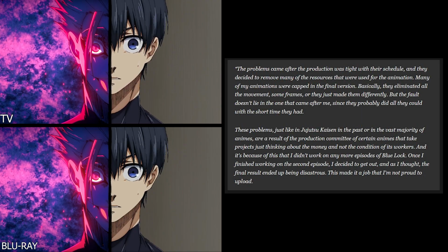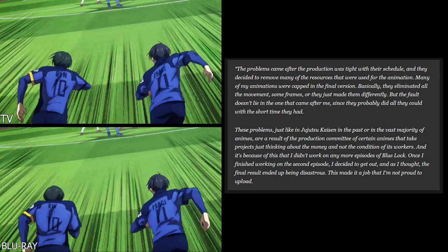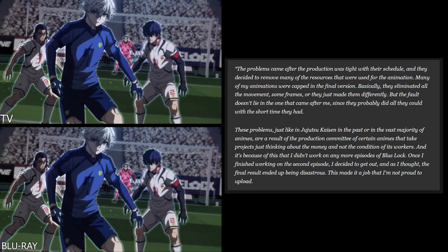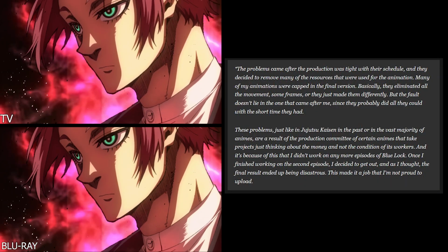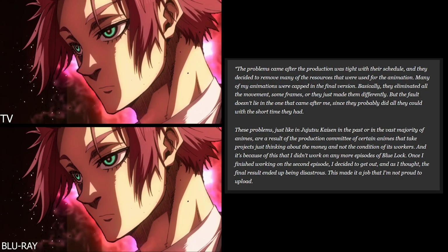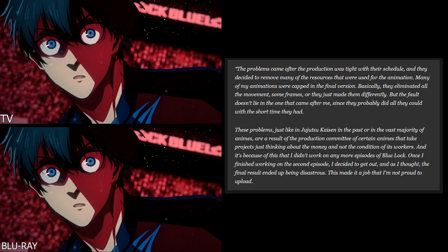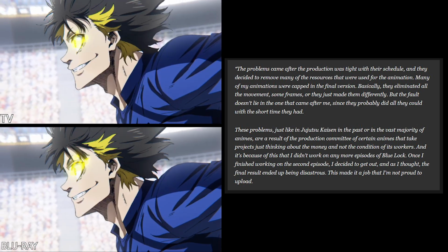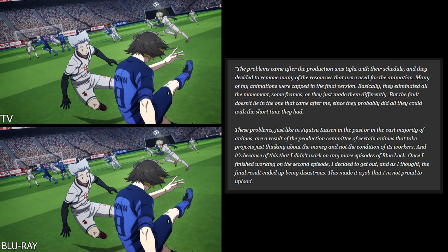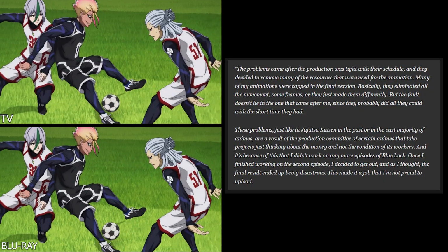The problems came after the production was tight with their schedule, and they decided to remove many of the resources that were used for the animation. Many of my animations were cut in the final version. Basically, they eliminated all the movement, some frames, or they just made them differently. But the fault doesn't lie in the one that came after me, since they probably did all they could with the short time they had.